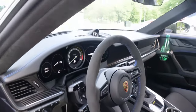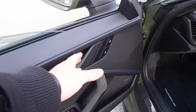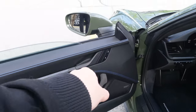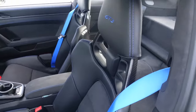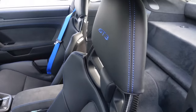Now, unfortunately, there are some things that you got in the other car that you don't get in this one. The old GT3s felt a lot more special because instead of a regular door handle, they had a strap, like my car has, and you just pull the strap to open the door. It makes it feel like more of an aggressive car. You still get the same carbon bucket seats as you used to get in the old gen. Also, this has the shark blue GT3 emblem.